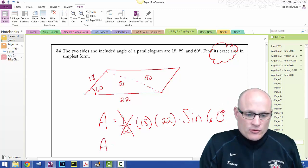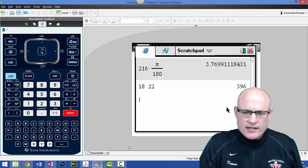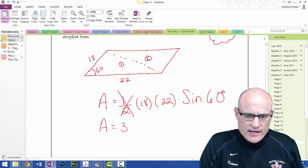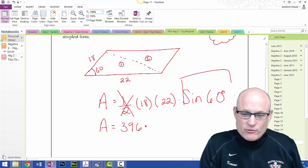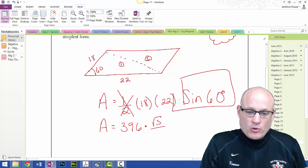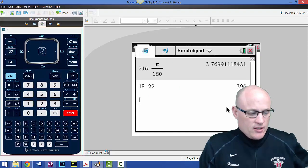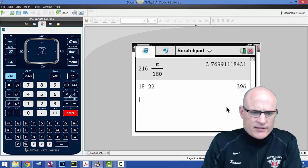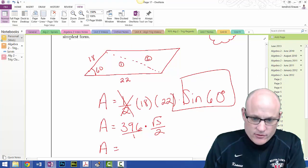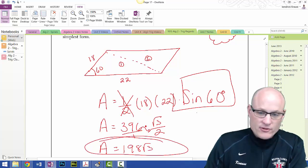So I get area equals, I'm going to come over here. So this is the hard part. 18 times 22, and I get 396. So what I have here is 396 times... Now, if you don't know what the exact value of the sine of 60 is, we got issues, kids. It is radical 3 over 2. It just is. So really my exact answer is taking 396 and dividing it by 2, 198. I divided it by 2 because it's really over 1 here. 198 square roots of 3. And there's your answer. That was the only hard part about that problem.